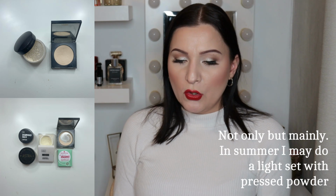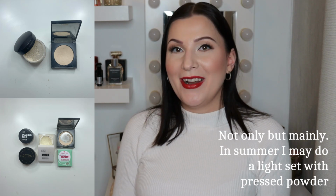But yeah, I would like to have a loose matte setting powder, then a glowy setting powder. Currently I do have the Vivo Diamond Skin and the Astra Makeup, I think it's Velvet Skin powder. So I do have the Vivo powder in my Project Pan, and I would then like to be left with only one glowy setting powder. And then I would like to also have a pressed powder, and that is something that I only use for touch-ups. So this category is not quite where I want it to be, but I'm sure I'm able to tackle through all of this product.